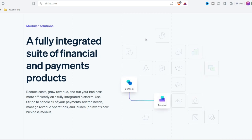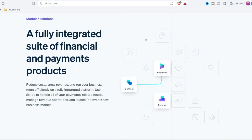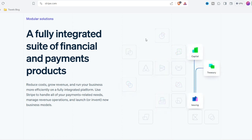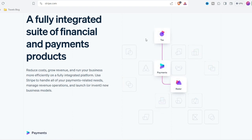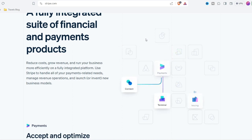Credit limit determination. After the application has been filed, Stripe will evaluate the company's current financial situation and calculate the suitable credit limit for the company. It is the maximum amount of money that the company is permitted to borrow through the line of credit, and this limit represents that maximum amount.